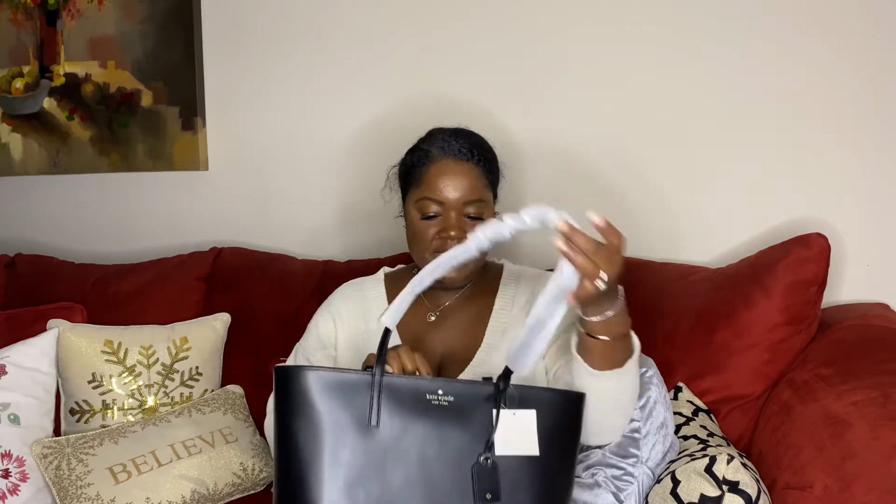So, all in all, you guys, this purse is perfect if you were to go to work. It's perfect if you're a traveling mamacita like me. This purse has it all. I'm pleasantly surprised for the price that I got it for. It's well constructed, right? On top of that, I don't know, I love it. I can't say it enough.